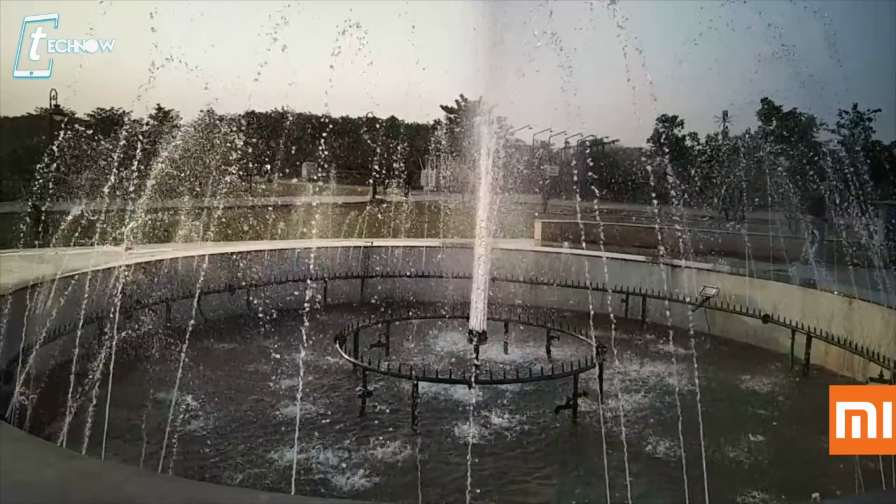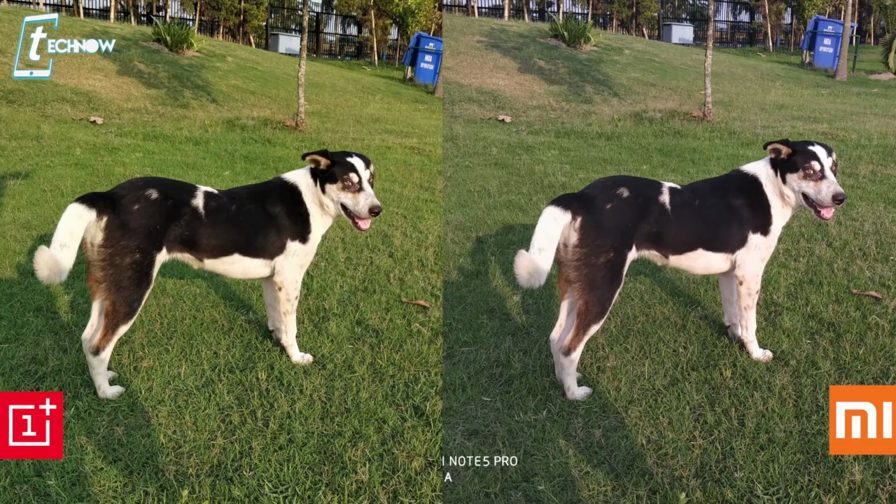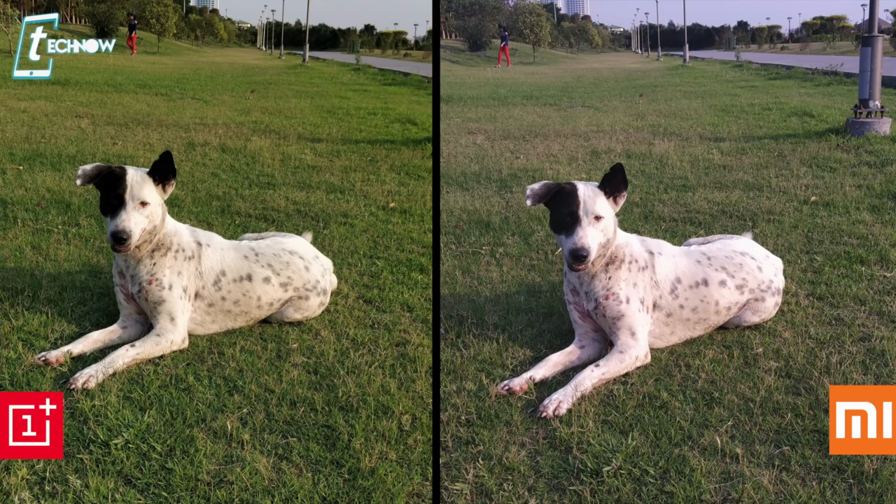Now let's check out some pictures from the rear-facing camera. Both of these pictures look sharp, but the colors are a bit more vibrant in the picture from the OnePlus 5T. The rear-facing camera picture from the Redmi Note 5 Pro looks cooler compared to the picture from the OnePlus 5T, which is on the warmer side.